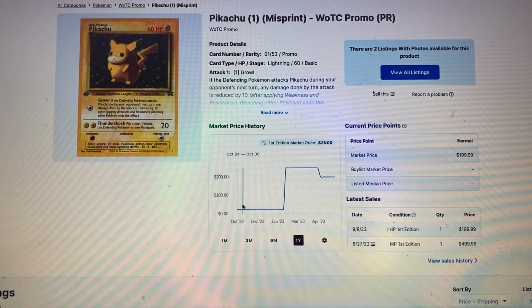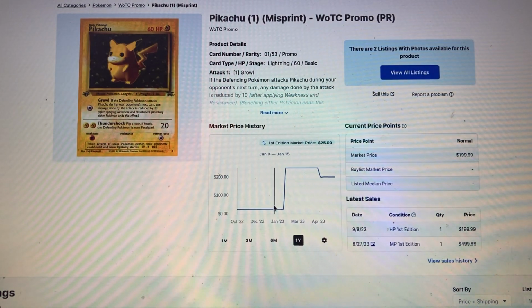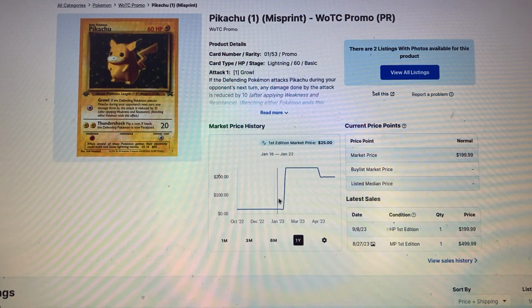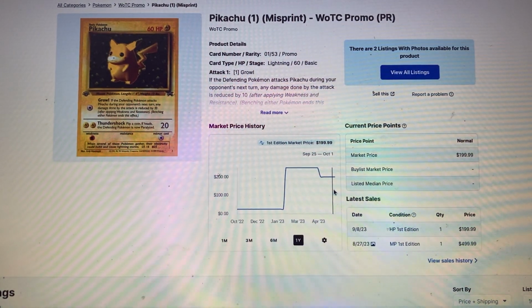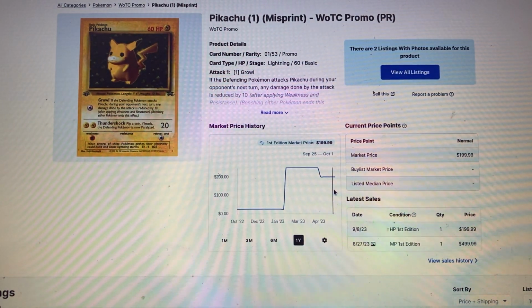If you bought this card a year ago, it was only $25. Man, you could have stocked up on this card and been rich right now. This $25 a year ago card is at a high of $250 and now going for $200. Even if you sold this card for $100, you are still making a significant increase in profit.